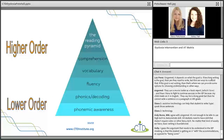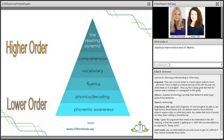So again, we have lower order skills like phonemic awareness, phonics, and decoding, fluency, moving up to some higher order skills like vocabulary, semantics, words, and word meaning. And then comprehending what you're reading, because again, that's the end goal, to comprehend text and be able to share that with others and converse about it, share ideas. That's why we write and that's why we read.